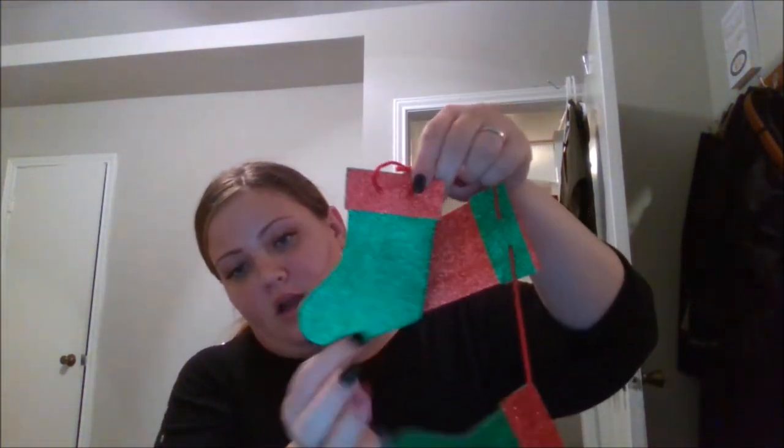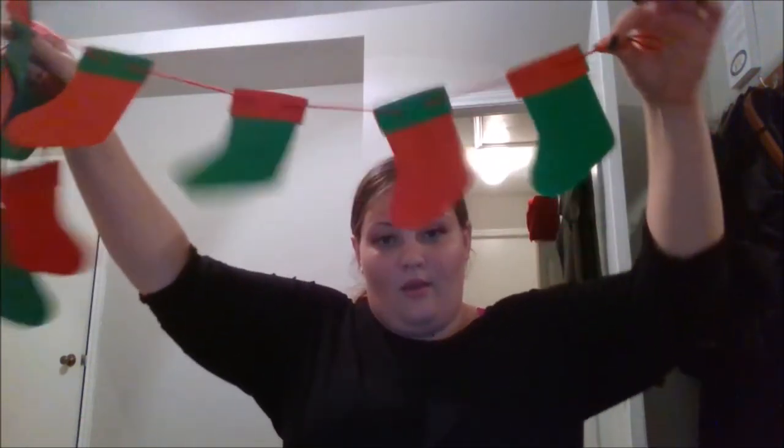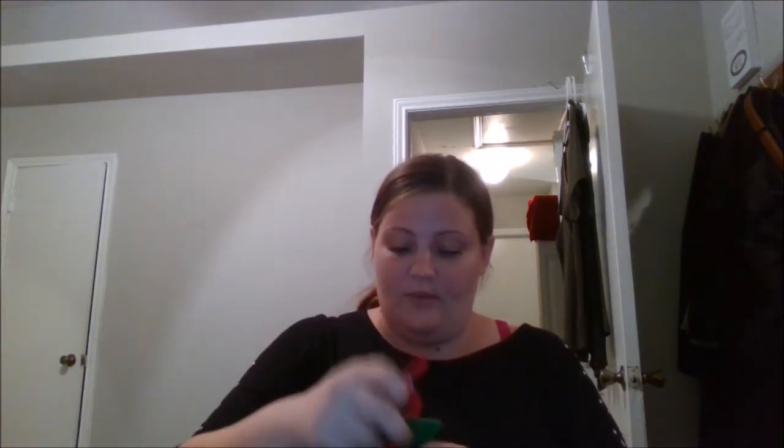I'm going to use it as something else for different crafts and stuff. But it's like these cutest, oh my god, little stockings. And they're like going everywhere. And then I can always, if I need more, because they didn't have another one, if I don't see one at another store, because I love stockings. I think they're just so cute.